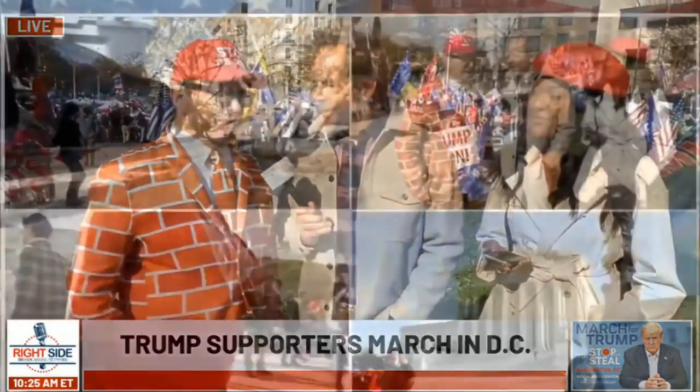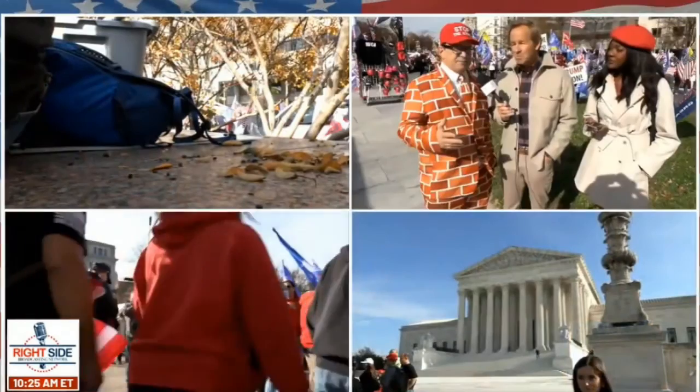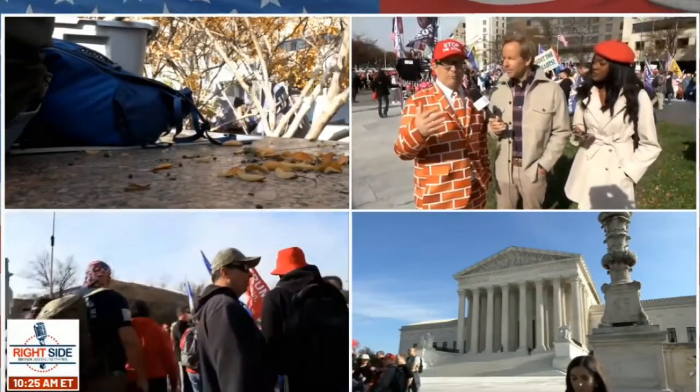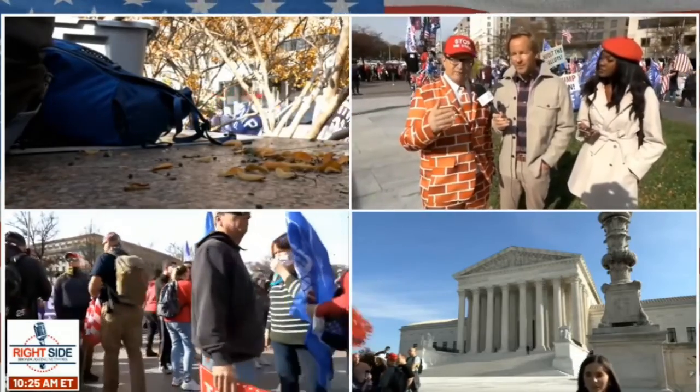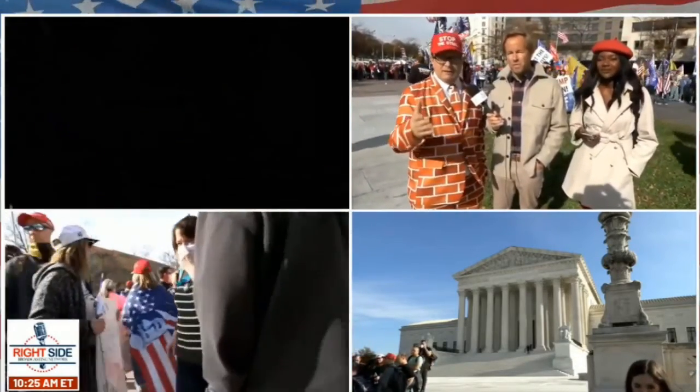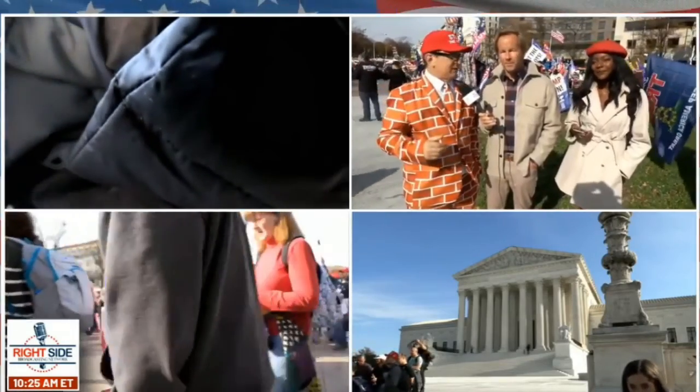Absolutely. And of course, we've got several crews out and about. We've got them at the Supreme Court, which has got to be a pretty cool backdrop for that. Absolutely. That will be the destination of today's march. Starting here in Freedom Plaza, we'll have a series of speakers that we'll be bringing to you here. And then we're going to have a march down towards the Capitol, to the Supreme Court. And then there'll be another slate of speakers at that location later today.